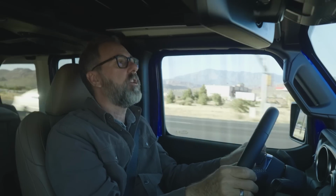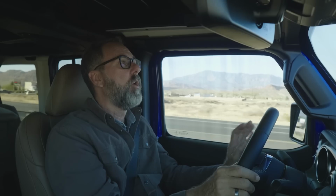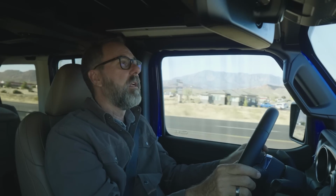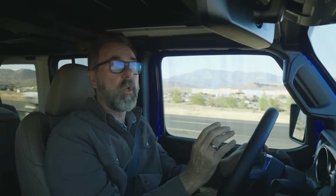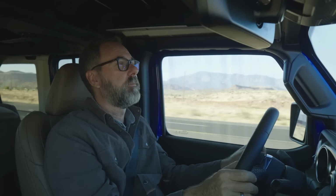So the diesel engine is only available with the 8-speed automatic transmission, and that's fine with me because that's a great transmission. We've loved it ever since it came out. Now, they did have to recalibrate it to change the shift points to suit what's going on with the diesel's torque curve, and that's normal whenever you change an engine. You need to recalibrate the transmission shift timing to match the characteristics of the motor.